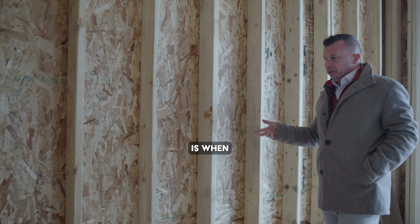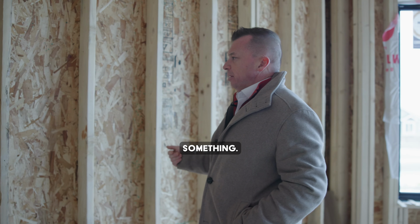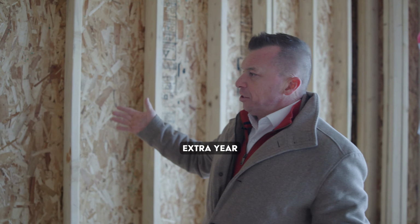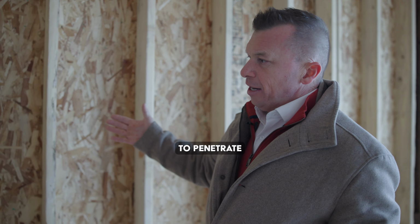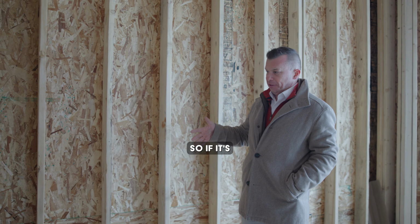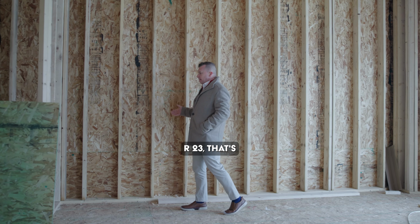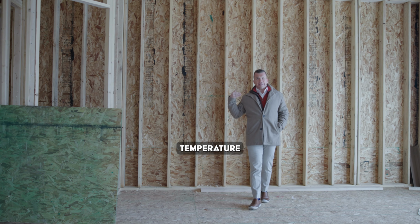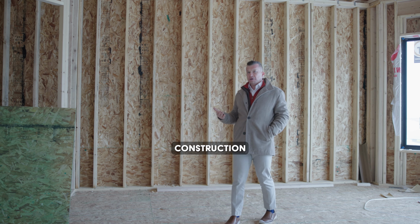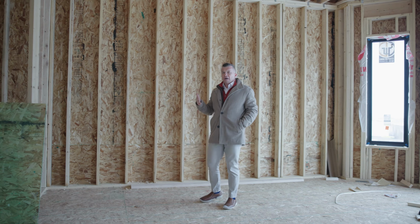The biggest difference when it comes to insulation is what the R value actually means. It's the number of hours that it takes for an exterior temperature to penetrate the insulation and reach its way to the inside of the wall. So if it's an R19 insulation, that's 19 hours. If it's R23, that's 23 hours for that temperature to penetrate the home. So you have some decisions to make at this stage of construction as to what R value is best suited for you in your new home.